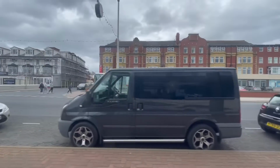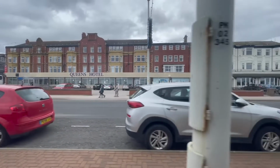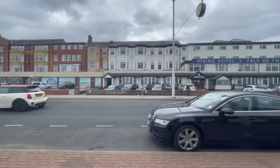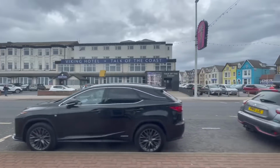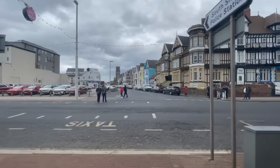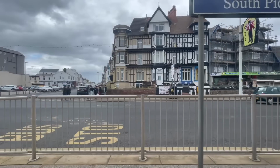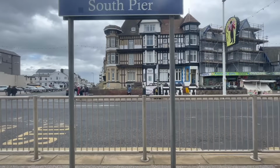This is the Queen's Hotel, once owned by the Mancinis, Rudy and Pat. The Viking Hotel. And the Talk of the Coast. Just down there is a back street called Montague Street, and that's where Blackpool South Police Station used to be before they closed it.